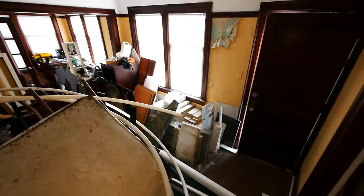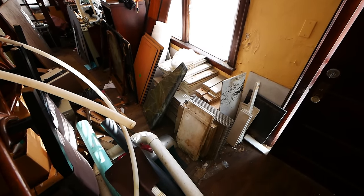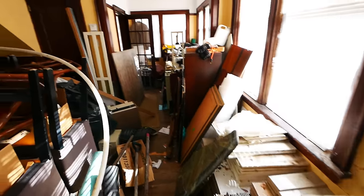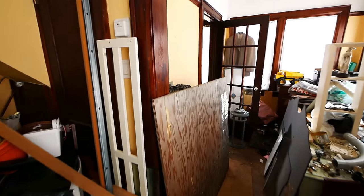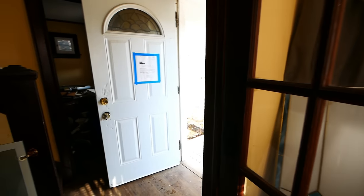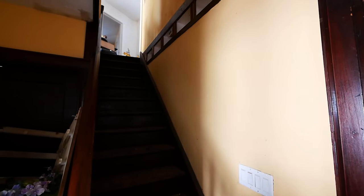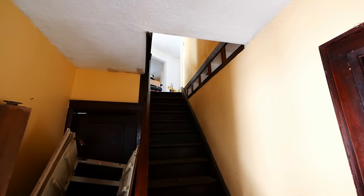I think a lot of this stuff came from outside as well. They probably cleaned up the yard a bit and threw it all in the house. Because there's stuff that clearly needs to be outside that's inside. So yeah, the power has been cut here.